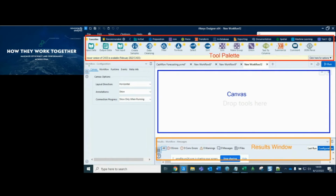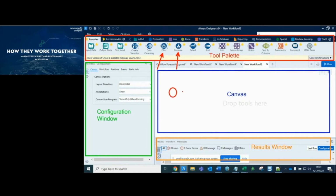Finally, I'm running out of colors here. I think we'll go with green. On the left-hand side, you'll see what we call the configuration window. Now, the configuration window will help us configure the different tools. I'm sure you can appreciate that maybe a formula tool has a different configuration than a filter tool. So as we drag those here one at a time, we're going to build our workflow, and we're going to see all those configurations happening one at a time on the left-hand side of the screen here.